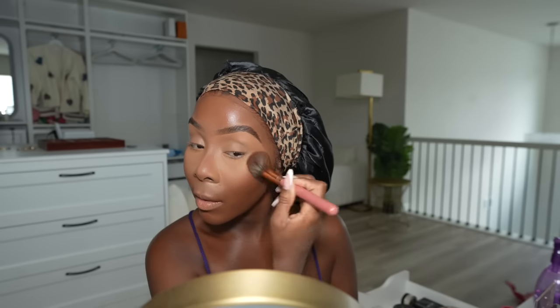All right, let's contour. You know what, I don't know if I'm gonna contour, I think I'm just gonna bronze. So I'm gonna use this Fenty Beauty bronzer. I feel like Mocha Mammy, you can never go wrong with Mocha Mammy. I'm gonna go ahead and put that into the corners. Okay, I want a nice little gradient effect a little bit. Boom. Do the same thing over here. I like what we got going on. I like what we have going on. I'm loving it.